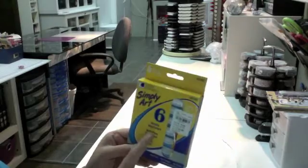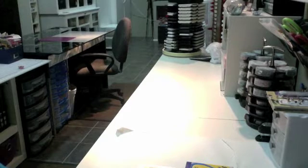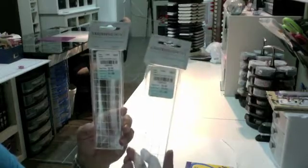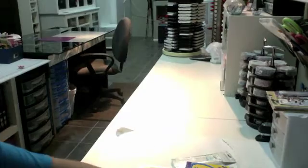What I like is it says it's metallic, so I'm pretty sure it's got a real nice, pretty color to it. And then I saw these. My sister picked some of these up last time we went to Tuesday Morning. I didn't see any, but I saw two of these at this Tuesday Morning, so I got both. These are good for when you have long-shaped stamps that don't fit on your smaller blocks, so I got those two.